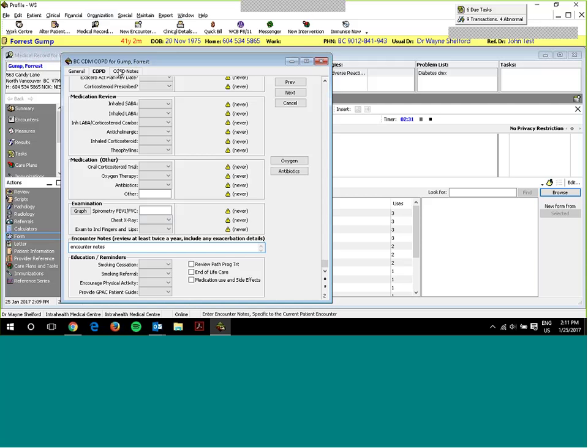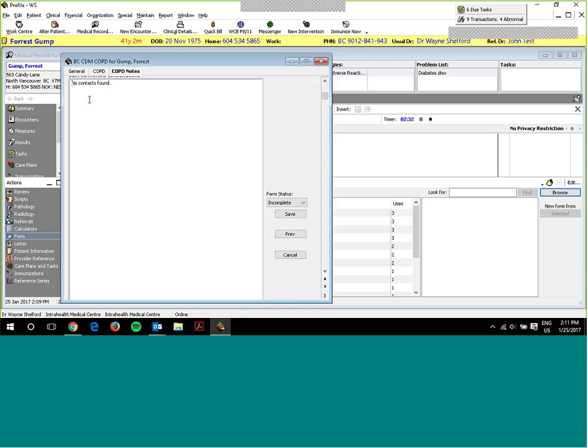The next one over, this very last tab, is COPD notes. I don't have any COPD notes for Forrest, but if I did, it pulls together all the notes that you entered in the last 12 months that have been coded with COPD and condenses them into a summary, so you don't have to go back and forth between all your encounter notes.